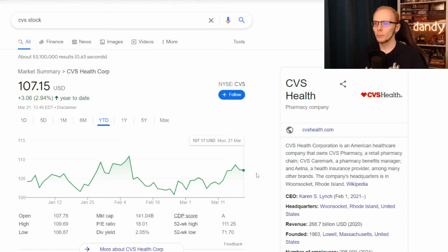Today we will be comparing the dividends for two pharmacy names. As you guessed it, the first one will be CVS Health, ticker symbol CVS. Even though many companies are down on the year to date, surprisingly CVS did nicely, as the stock is up 2.94% in the year to date.